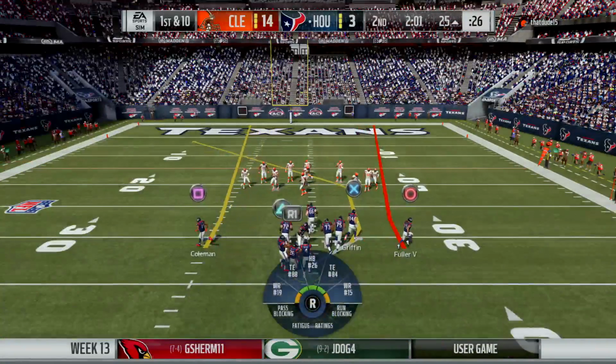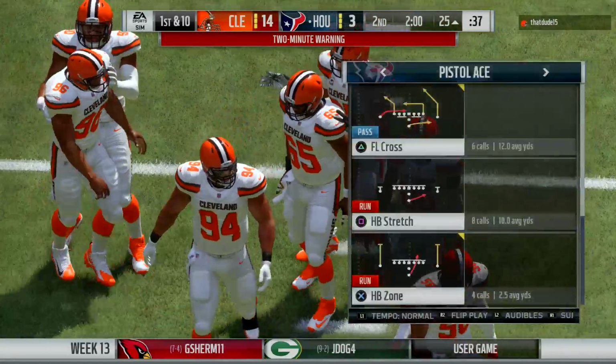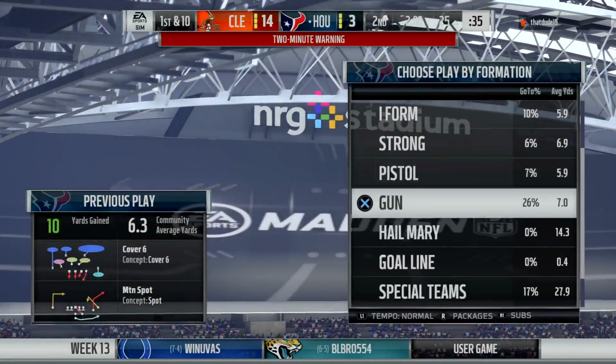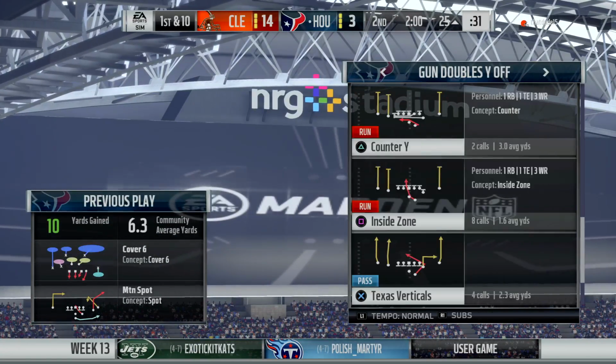So the face mask, quite a blessing there as they'll start out of harm's way with a 1st and 10. 2 minutes to go here in the first half. We're back to Houston after this timeout.